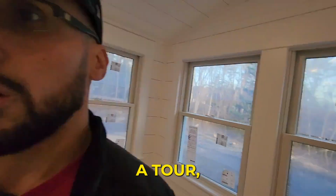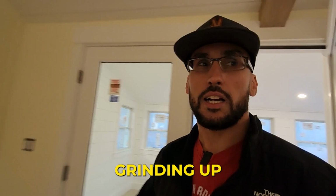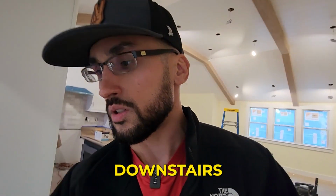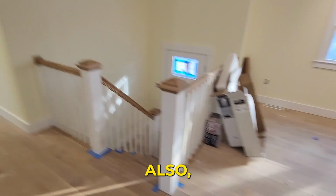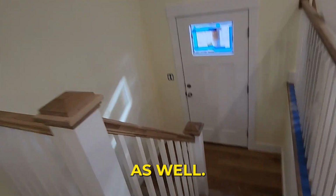We'll definitely do a tour of the outside. It's kind of loud out there. They're grinding up trees. I don't want to do that during the video, but let's bring you guys downstairs so we can take a look at what's been done down in the first basement level. Also, I forgot to mention, nice handrails have been installed as well.